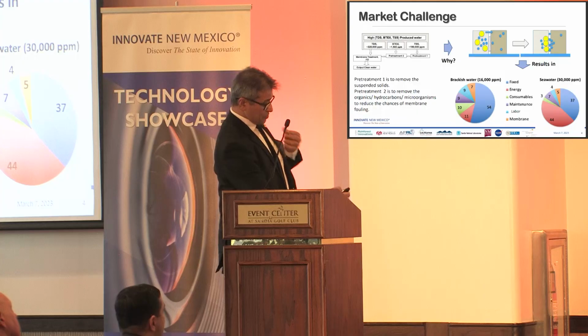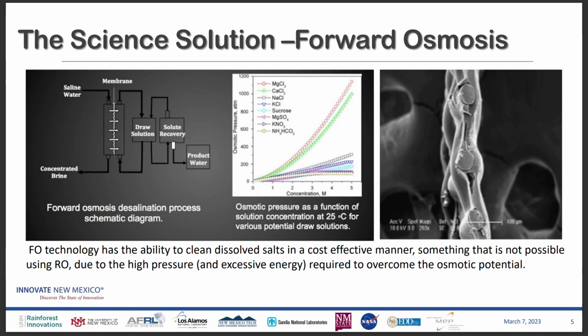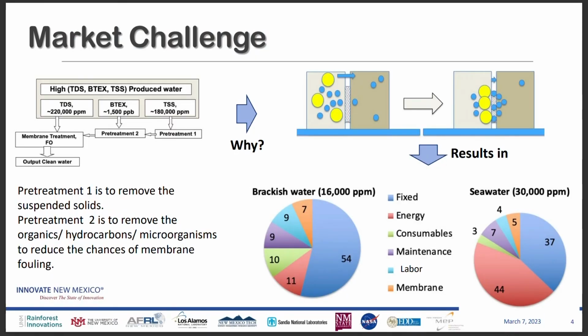So let us look at the first market, which is the produced water. What is produced water? This is what you see here. The produced water has a TDS, which is total dissolved solids, in the range of about 220,000 parts per million, whereas seawater is only about 30,000 ppm. So this is about 7 times that.